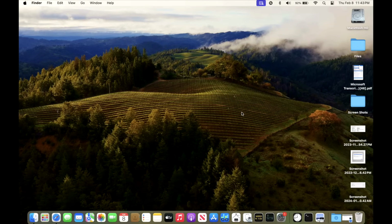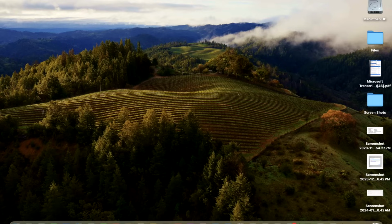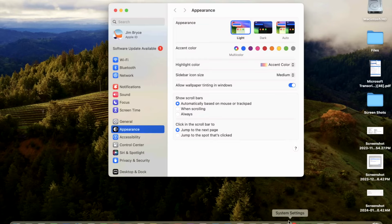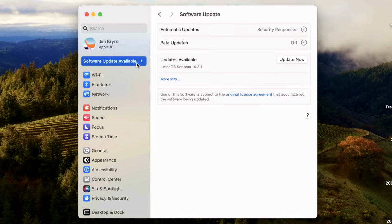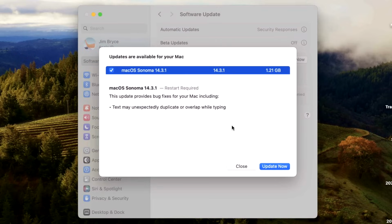Our demonstration Mac for the update today is a MacBook Pro 13-inch M1 2020. If we want to be able to update to the latest version, all we need to do is go into System Settings, and we should see the red number 1 under Software Update. We can click on that. We should see 14.3.1 right in here. If you don't, you can press Command R to refresh the Software Update window. You'll see it starts to spin again and check again for the update, and you can click on More Info to see the information about the update.